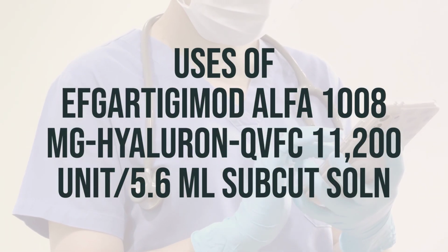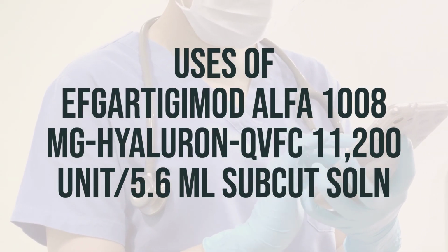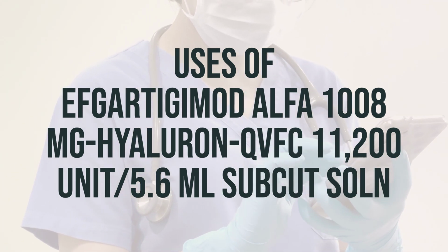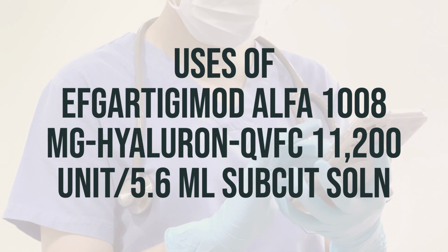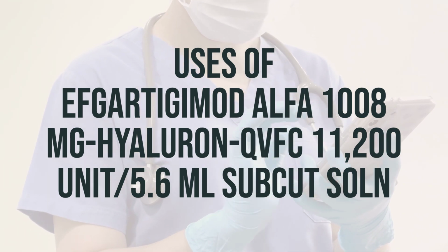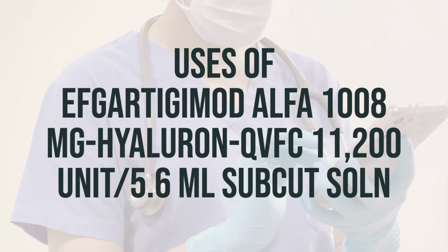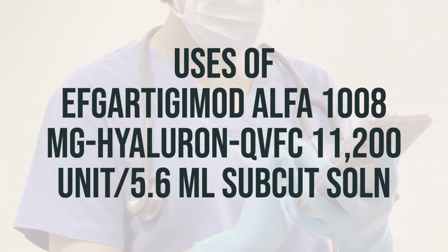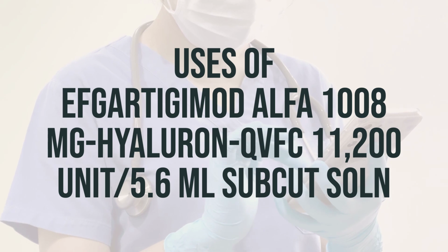This medication is administered through an injection under the skin by a healthcare professional. Your doctor will provide specific instructions on where to inject, typically in the abdomen, and it is usually given once a week for 4 weeks. After each injection, a healthcare professional will monitor you for at least 30 minutes to check for any allergic reactions.